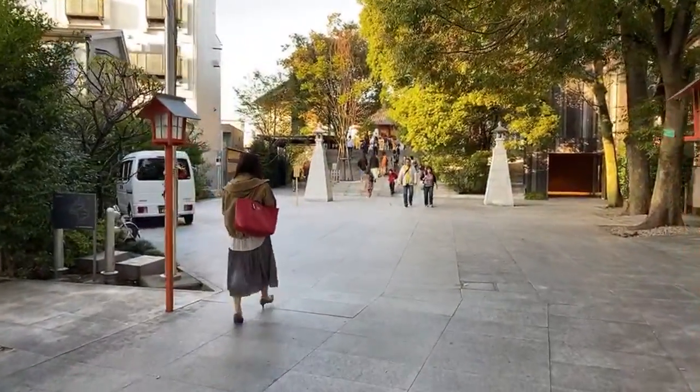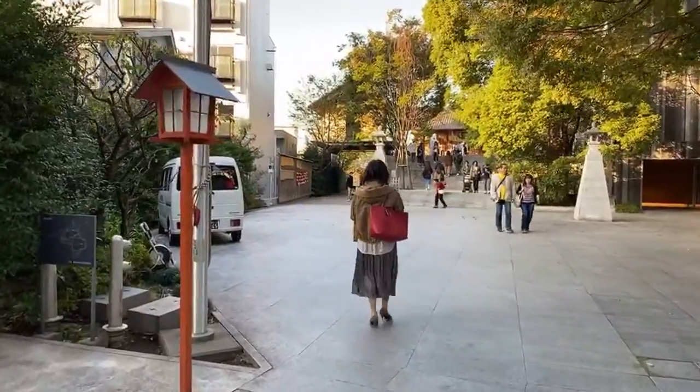All right. We want to show some respect because we're inside of a shrine. That's a Torii Gate, the red Torii Gate. And you want to show respect. You don't want to be too loud. So I'm going to tone down my voice from here on out and just be very respectful, okay? It's a pretty big shrine.